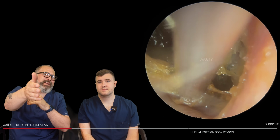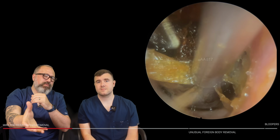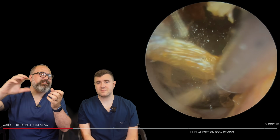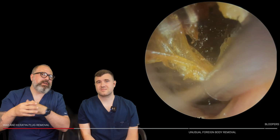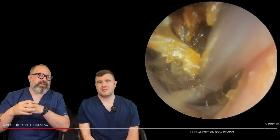And then the skin, you can see that keratin layer that's come away from the surface of the canal wall there, just lifting and getting right in front of the suction tube all the time. Just hampers everything, doesn't it?